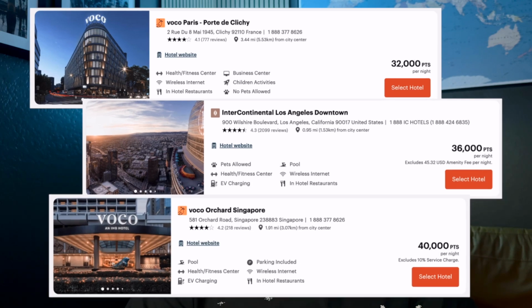Now, this free night can be topped off with any amount of points you'd like. So it's kind of just like a 40,000 point voucher, per se. But looking at the IHG properties on their app, there are a ton of properties that are under that 40,000 threshold. And so you can easily use that free night for one of those properties. And usually around that 40,000 point mark, they're about $150 to $200. And so that easily covers the annual fee, if not almost doubles the annual fee. So just from that credit alone, you're already ahead.